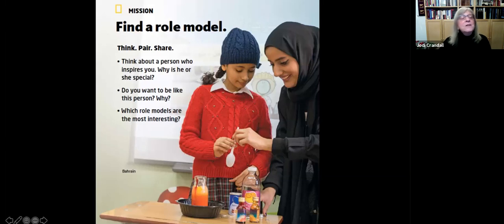Well, at this level, we notice that the value page becomes a mission page. And now one of the most important statements throughout the missions is to find a role model, to think about a person who inspires you. Why is he or she special? Do you want to be like this person, and why? And then when you learn from others what their role models are, which are the ones that are the most interesting? And we're going to see several of these role models.